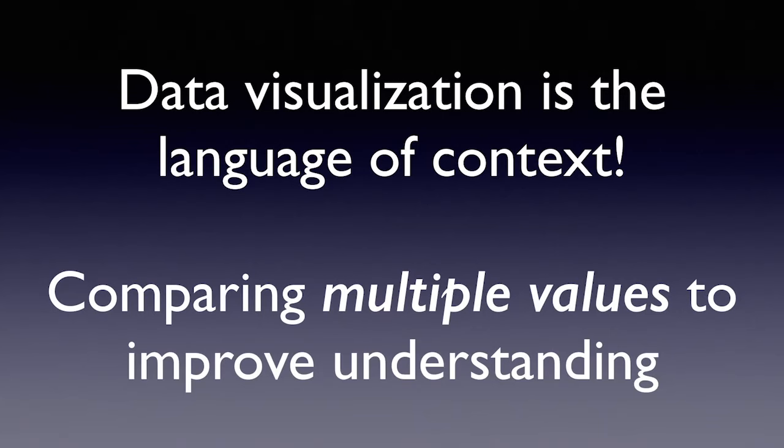When you visualize data, it's really important that you understand that you are providing context and meaning to your audience. If you don't provide that context when you design data visualizations, they're going to bring their own context, and you have no control over that whatsoever. Every person in your audience is going to bring a different frame of reference and a different context to the information that you share. And to do that, you have to share more than one value.